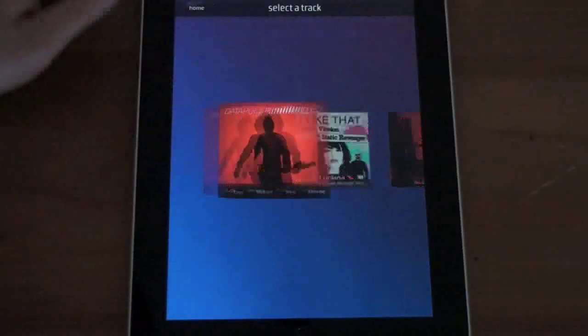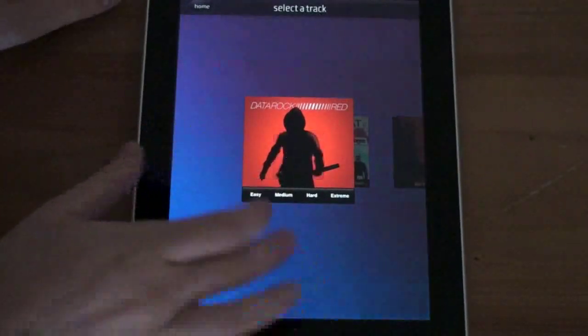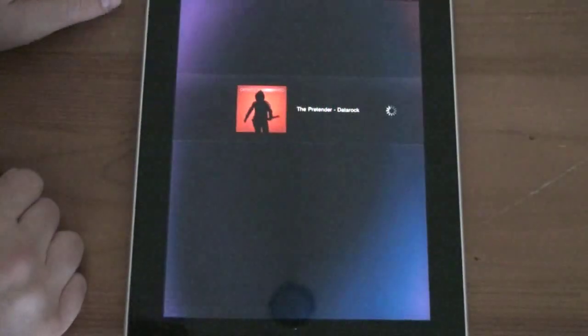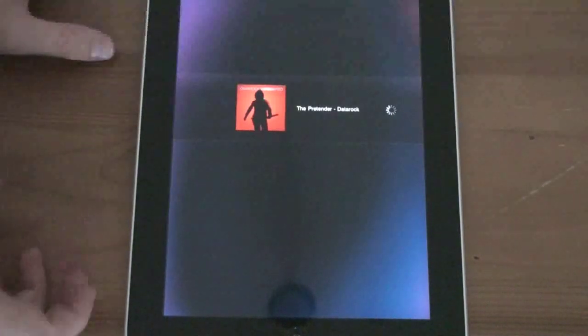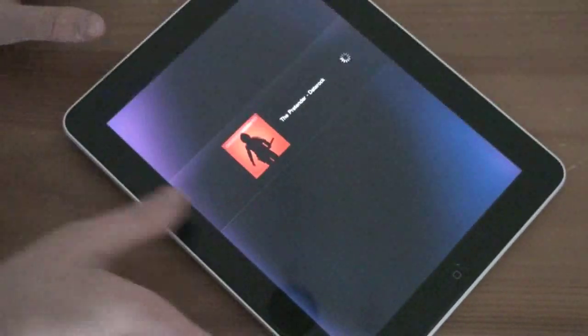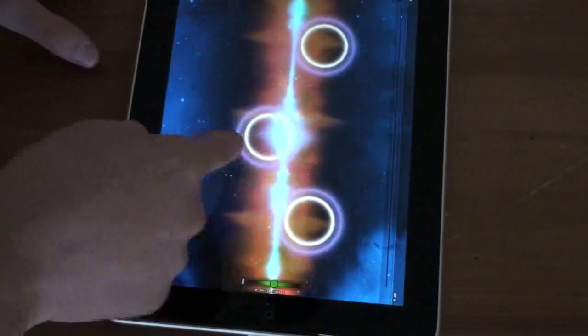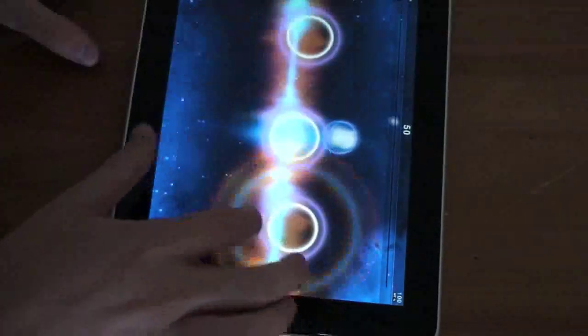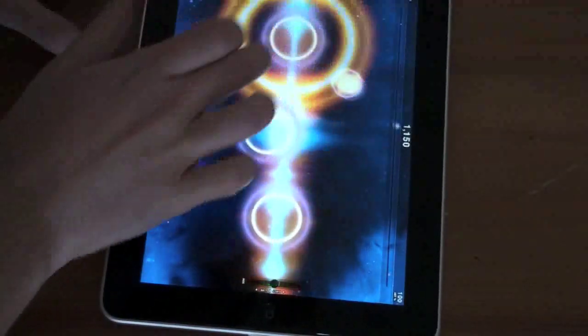I'll go ahead and pick a track. I'll turn the volume down so I don't get into any copyright issues here. We'll go with medium, because that's how I roll. And if you've seen any of the Tap Tap games, Tap Tap Revenge or Evolution, you'll probably be pretty familiar with this. Essentially, these little balls come shooting down, they go right into the circles, and you've got to tap it right as it hits the circle. You can sort of see the gist here.